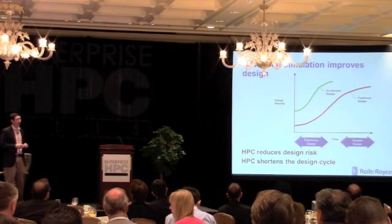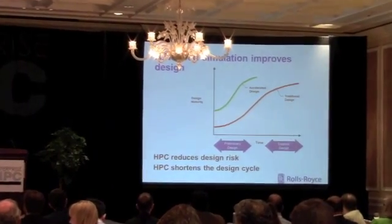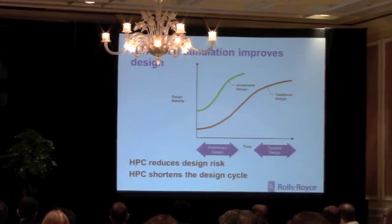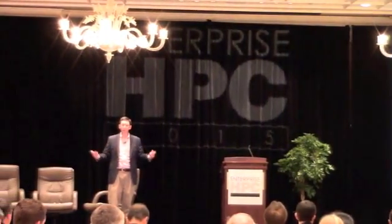So the goal of this really is to take this high fidelity simulation and bring it earlier into the design process. So the traditional design, the red line represents traditional design. On the y-axis, you've got design maturity. And as you go through the design process, you're getting more confidence that the design that we're converging to is going to meet the requirements of the engine. And we'd like to bring high fidelity analysis and these larger computing models earlier into the design process so that we have this kind of maturity earlier.